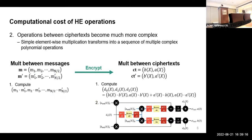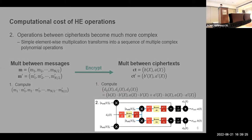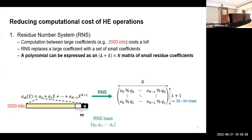Also, even the simplest operation like multiplication transforms into a sequence of complex polynomial operations when encrypted, as you can be seen here. To reduce the computational cost, two techniques are commonly used. First, the residual number system, or RNS, is used to mitigate the cost of computation between large coefficients. It converts an n-degree polynomial into an L+1 by n matrix with small residual coefficients using the RNS space of primes.